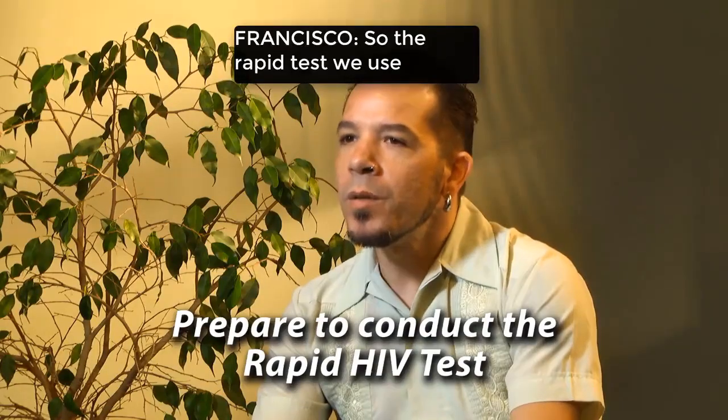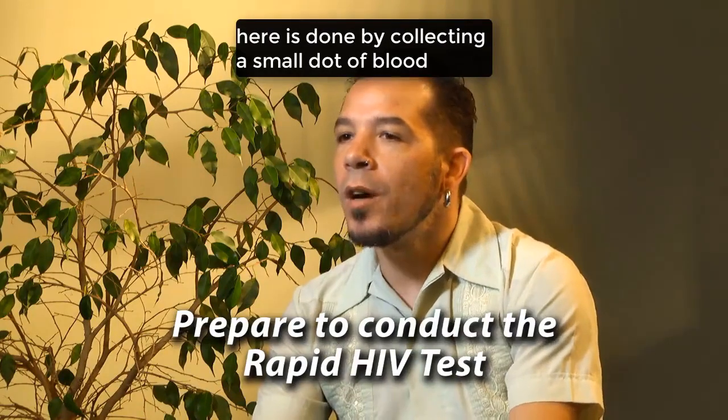So the rapid test we use here is done by collecting a small dot of blood from your finger. So what I'm going to do is prick your finger and place a drop of blood into the test. It'll feel like a small pinch on your finger. Are you okay with that? That's fine. I'm not grossed out by blood.